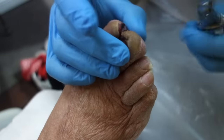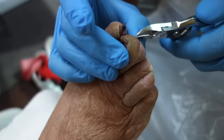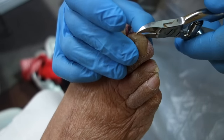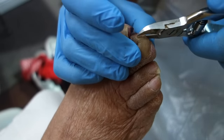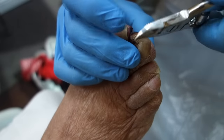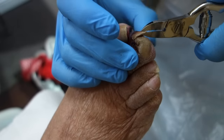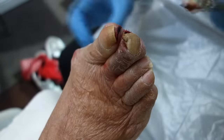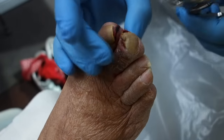We're just gonna trim this nail nice and slow. Any pain? Yeah. It's okay. Pain? No. No pain. Oh. Poor you.